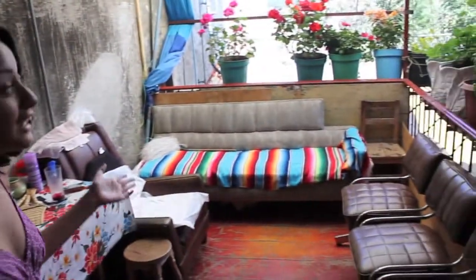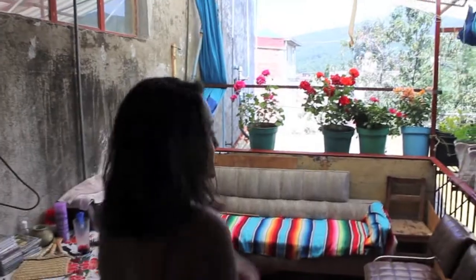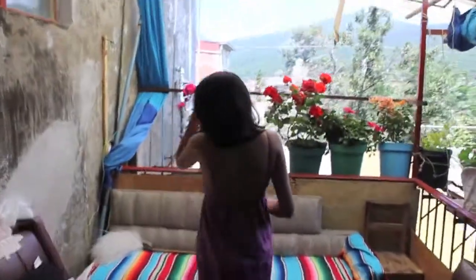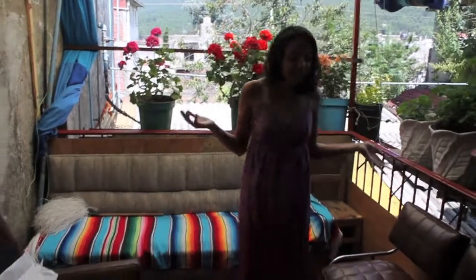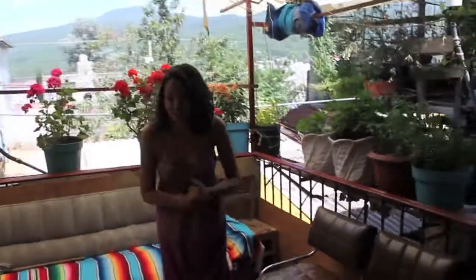And I love this because you can see the beautiful view, and there's a whole bunch of plants. But if you guys come over here, you see the beautiful view, the mountains, the trees. I just think it's a gorgeous view. And it's just a nice little sitting area where you can just stay here, relax and just chill. So let's move on to the kitchen.